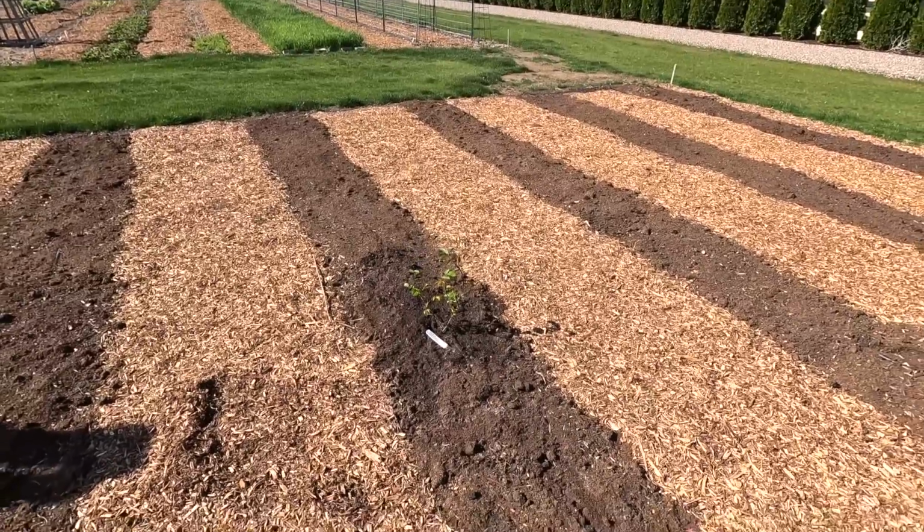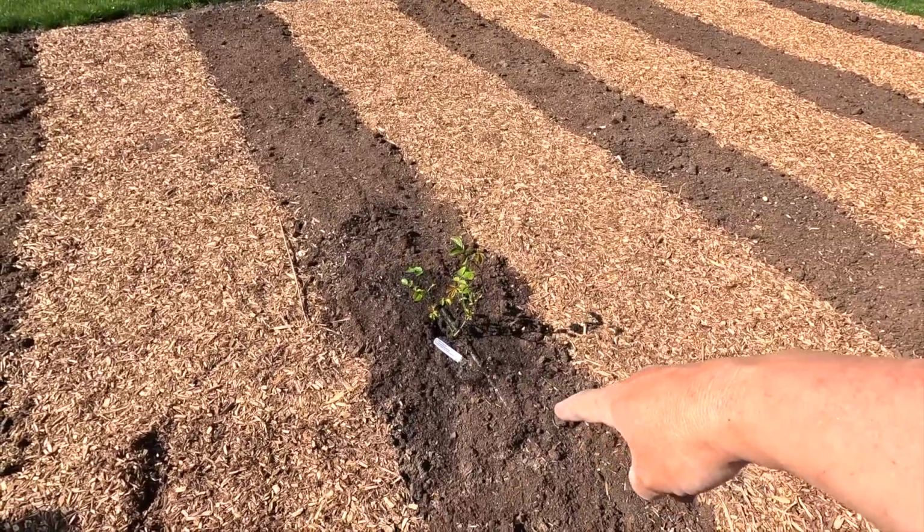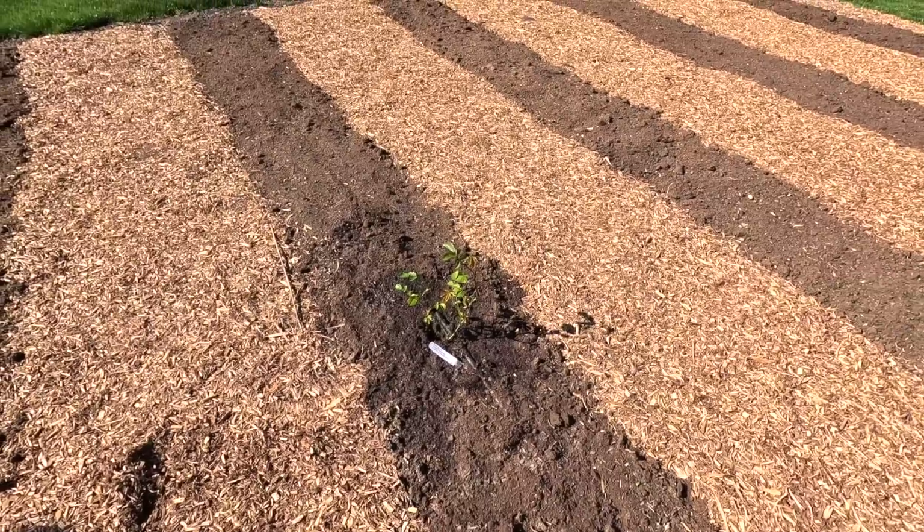Got them all watered in. I'm going to have to come back out with the emitters and tap into the drip tube that goes right through, so that they'll be watering automatically after today.